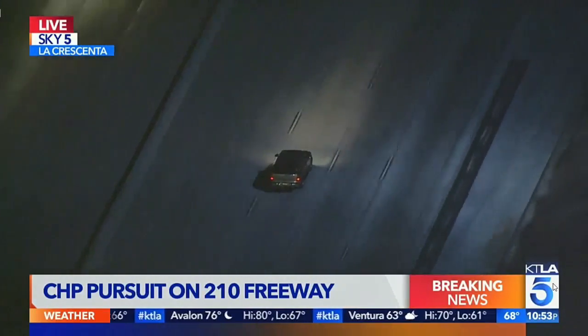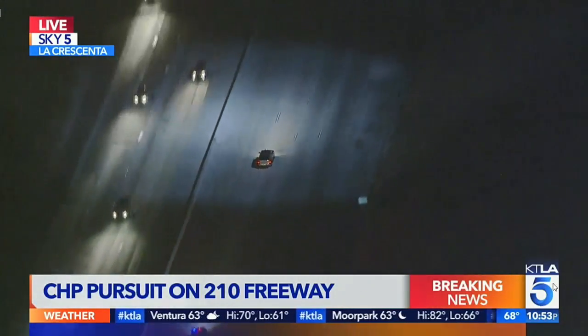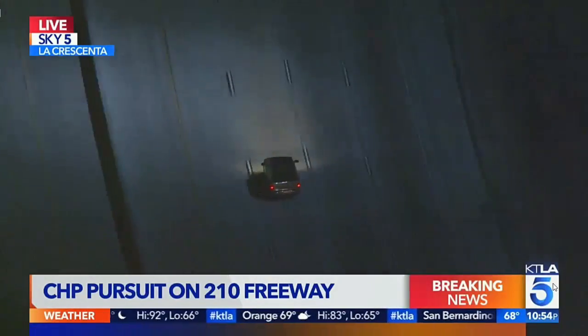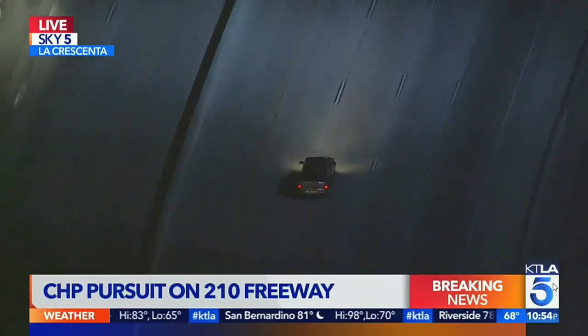But it's not normally the case, where they'll just keep driving like crazy, even though the air unit's the only one over them. What that does is it takes the ground units out of the mix, so they're not having to put themselves in danger, and also the motoring public in danger, chasing this guy, hoping he slows down. But right now, once the LA Sheriffs got onto it, got the CHP to come and help out, they come in, and now they're in a pursuit mode of him.